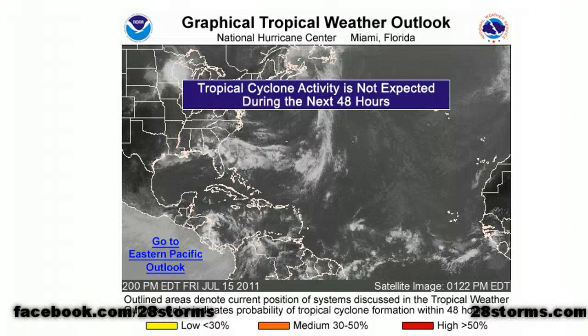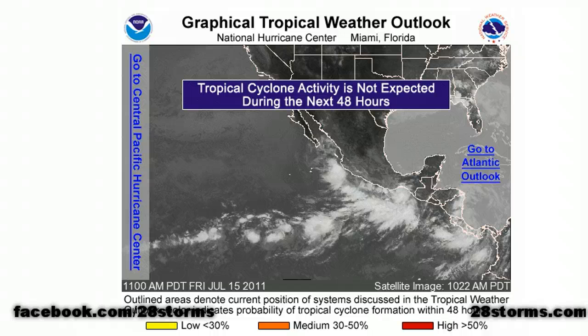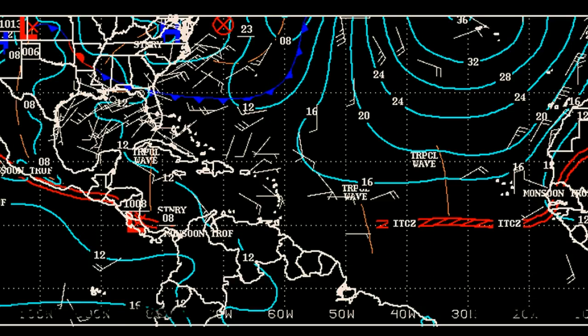There are no highlighted areas by the National Hurricane Center in the Atlantic Basin or the Eastern Pacific Basin, but I highly suspect that we will have a code yellow fairly soon here on the west coast of Nicaragua on the Eastern Pacific side. The surface map does show that we have a weak 1008 millibar stationary surface low located over Nicaragua. We also have a couple tropical waves in the central and eastern Atlantic.